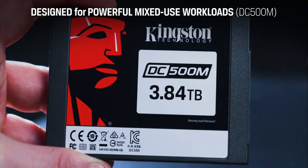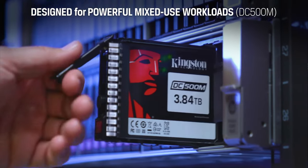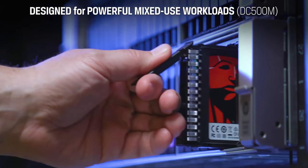The M version of that is 1.5 drive writes per day. And if you think about that, for a 4 terabyte drive, if you're writing 6 terabytes a day, you might be running Facebook off of your server. I don't know. That's a lot of data to fill up and delete.